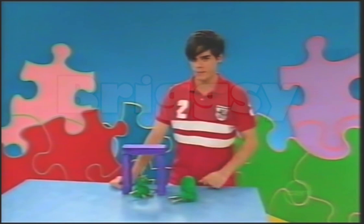All right, now we'll build a house for Roger. There we go, a pink one.